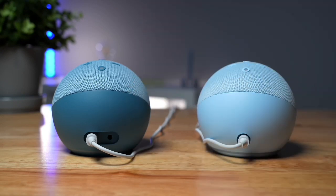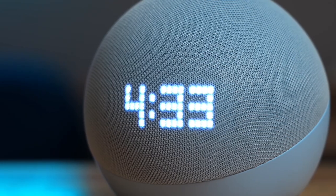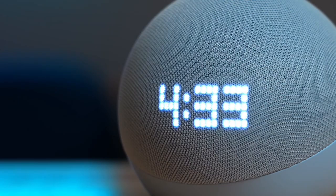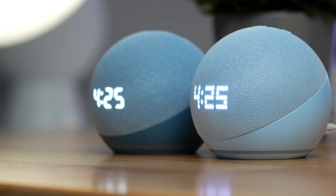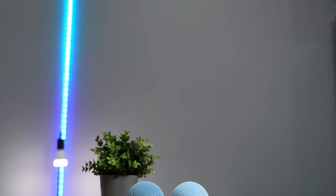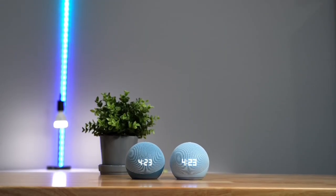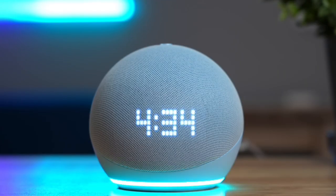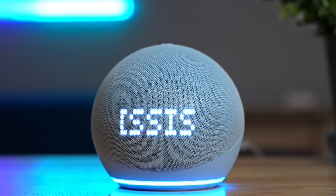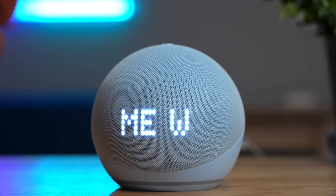But you can see this is the Echo Dot 5 with clock, and it's slightly different with a high-density LED dot display. Personally, I like the look of the old clock better because it's easier to read from a distance. But now the display can show more than just the time. It can show things like the weather, song titles, and it can even spell out words. I'm curious if this can be used for anything else in the future. You know, like another avenue for Amazon to display ads for us. I'm kidding! Amazon would never do something like that.